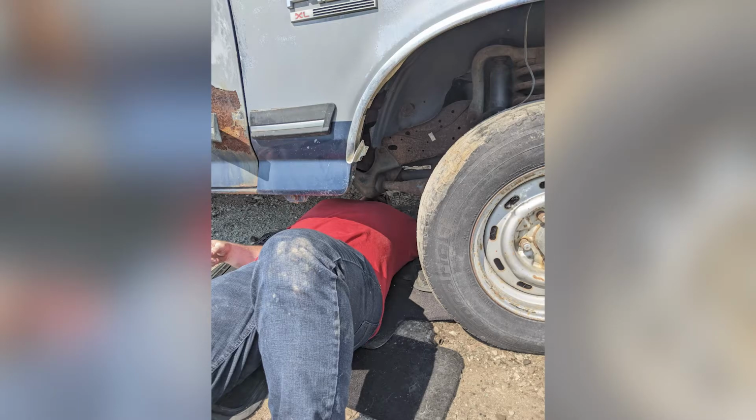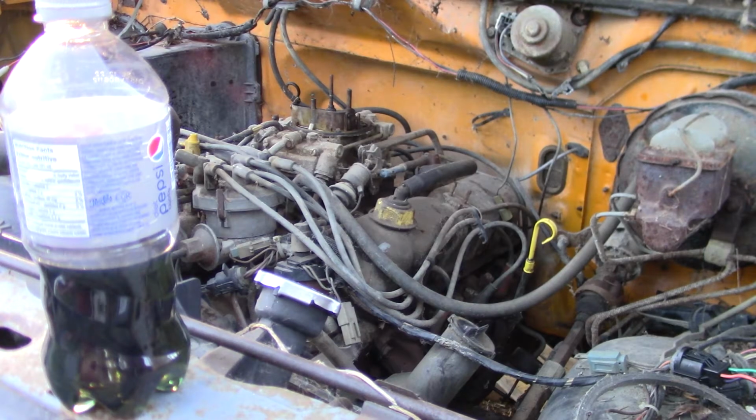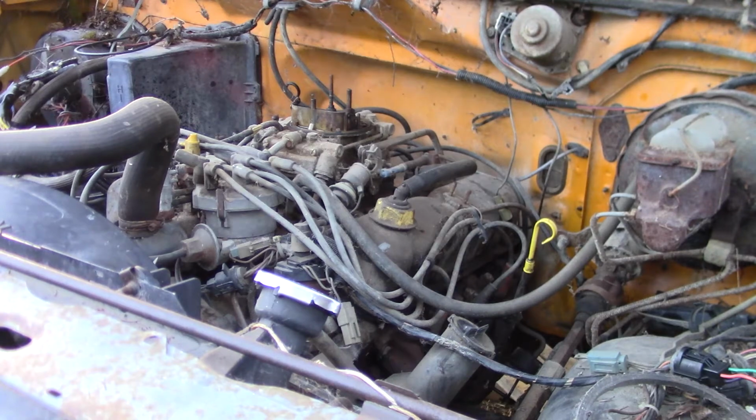Unfortunately, that didn't quite work either. I think that starter is also shot. Okay, so replace the starter. That one's good to go. Let's try turning it over again just to see what happens. See if it's any faster. Well, that is less than ideal. No. Did I just kill it? Huh. Now it's even more dead.